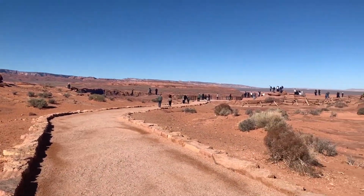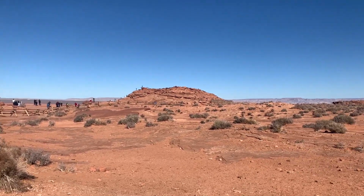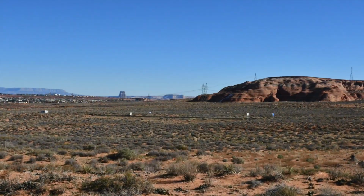And technically, I think Horseshoe Bend is part of the Grand Canyon because the Grand Canyon finishes at Lake Powell, which is slightly further upstream.